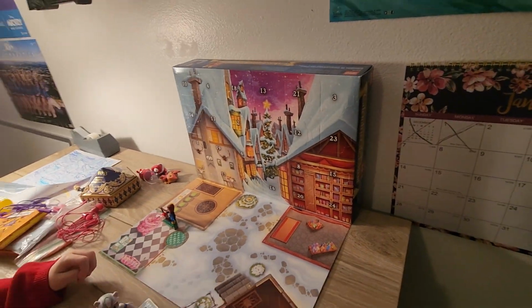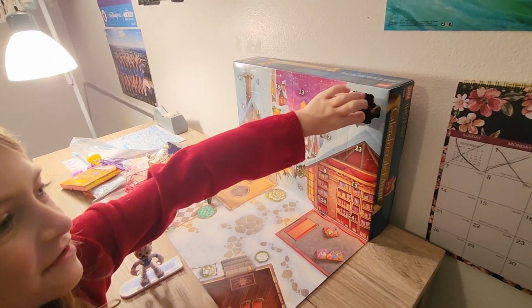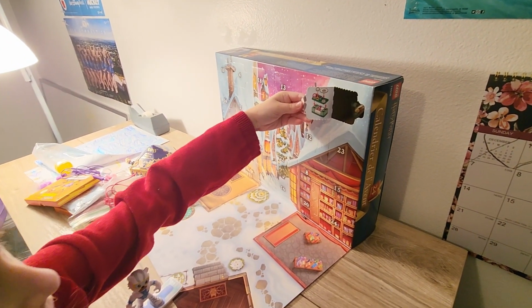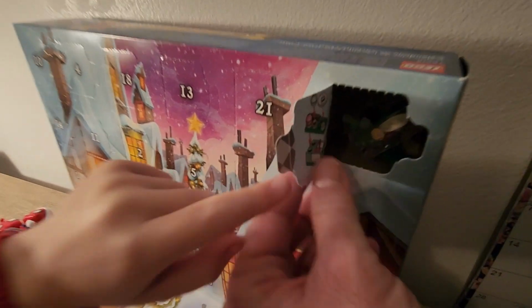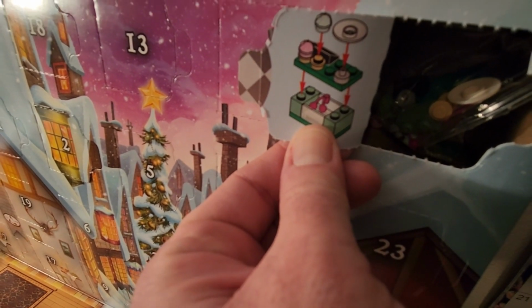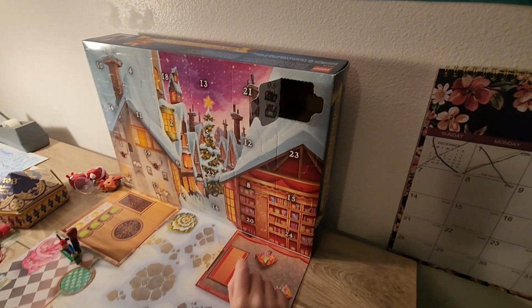All right, let's see what's in three. I think it's for the Harry Potter advent calendar. I hope it's a character. Remember, this movie's from the third book, Prisoner of Azkaban, when they're at Hogsmeade. Looks like we got some more stuff from Honeydukes, doesn't it? Or it might be the joke shop stuff.